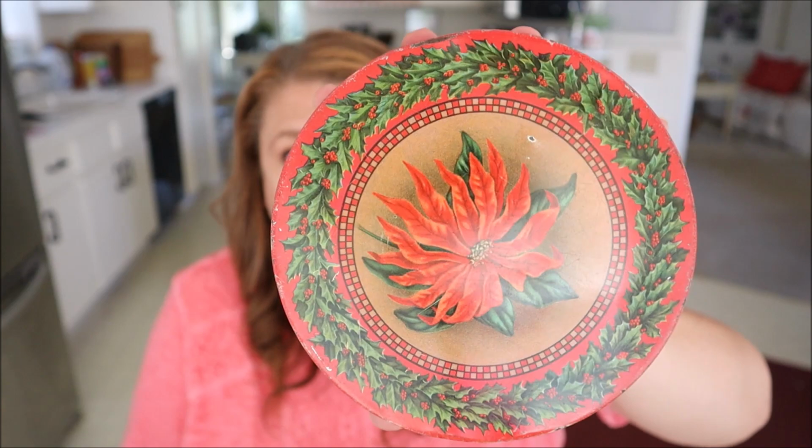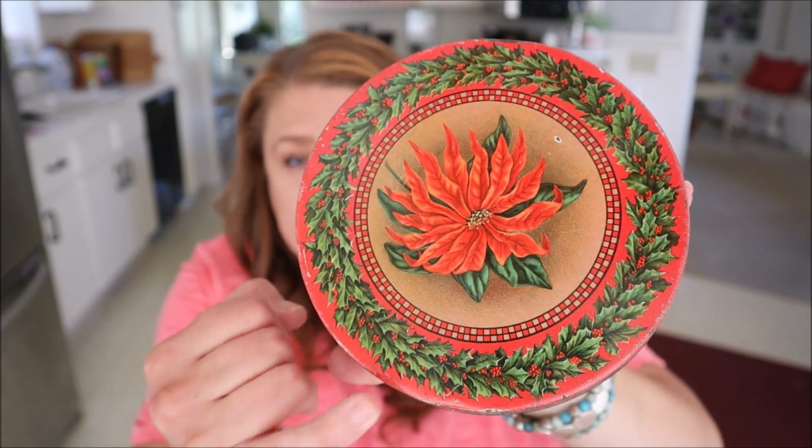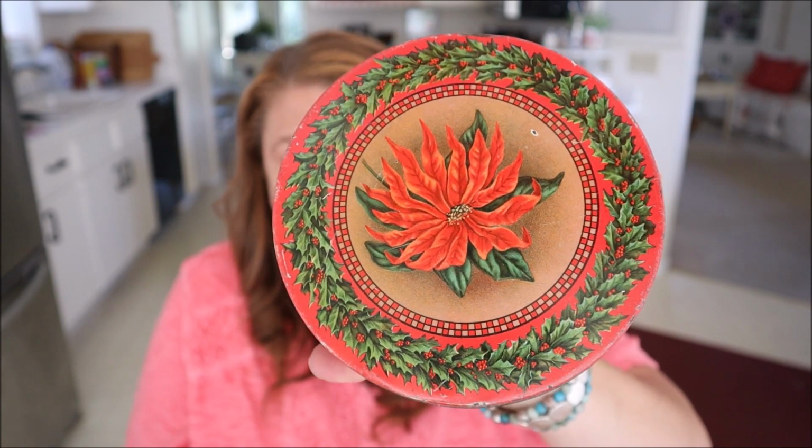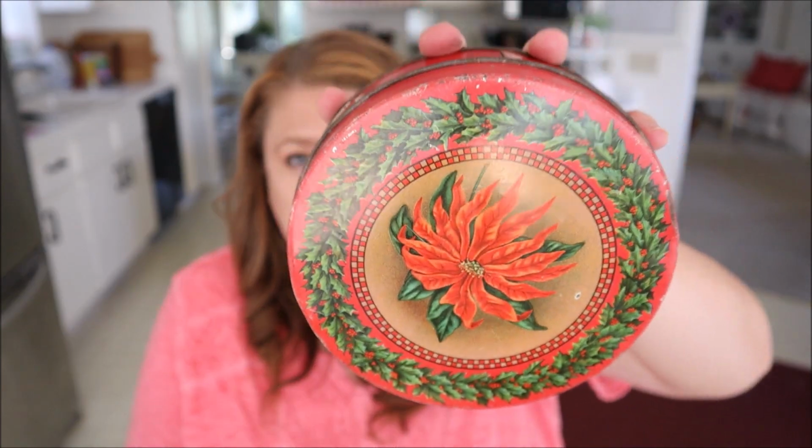So then I found another tin. This is a Christmas tin. So of course I'll probably use it around Christmas time. But it has this gorgeous poinsettia on it and a little wreath around the outside. And I just thought it was really, really pretty. The back looks a little beat up. It doesn't have any markings on it, so I have no idea what it was originally for, but I thought it was pretty cool. So I was very excited to find that one.